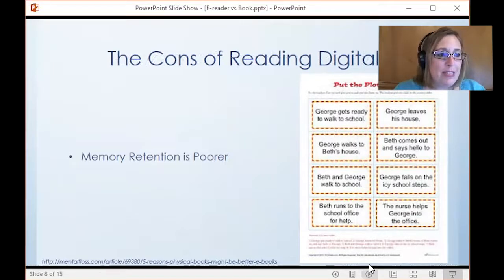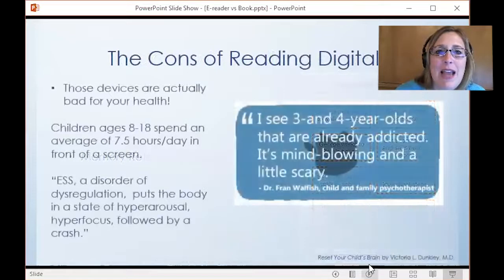So that was interesting. The other thing is that memory retention is poor, and this is fascinating. There was a school in Norway at a university that did a study on this, and they asked adults to read a story on a Kindle, and then a separate group to read the story using a physical book. And then the readers had to retell the story in correct order. In other words, proper sequencing of events. And there was a marked difference between the two groups. Those who had read the story using a physical book were able to order the plot much better than those who had not. So that's another, there's just so many studies that are coming out now about this.